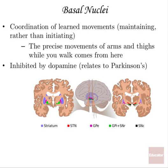The basal nuclei has to do with the coordination of learned movements, and it's maintaining those learned movements over time rather than initiating them. So, for instance, when you walk, the precise movements of your arms and thighs, you don't really have to think about it consciously. Your arms just kind of sway back and forth, opposite of your legs, right? When your left arm moves forward, your right leg tends to move forward, and so on and so forth.